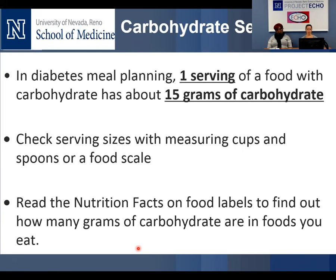Okay. So in terms of how to carbohydrate count, we have a little bit of a conversion factor, if you want to call it that, where a serving of a carbohydrate food contains 15 grams of carbohydrates. The reason why this is such a helpful thing to understand is because some foods have a lot more volume, like you can eat more cups, for example, of that food before it contains a total of 15 grams of carbohydrates, and other foods not so much.